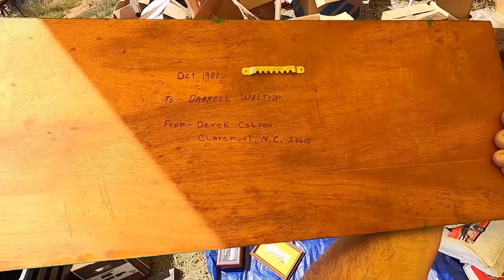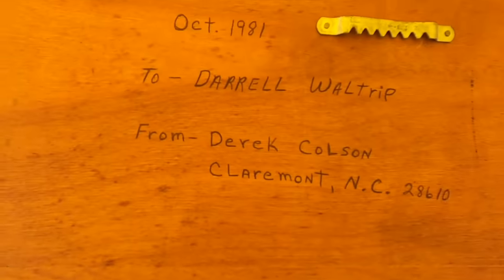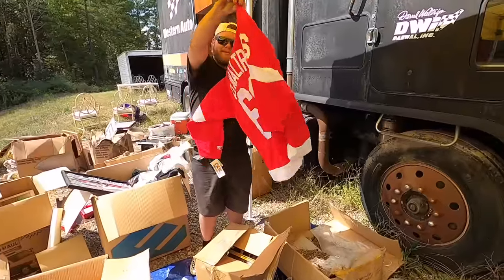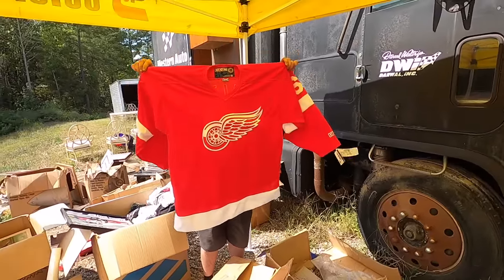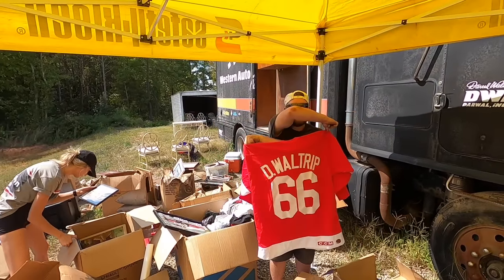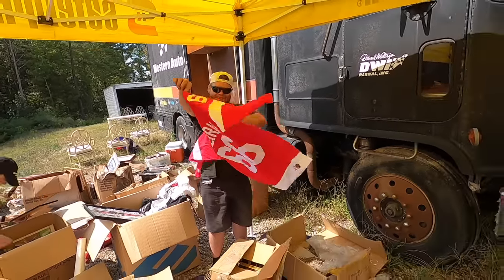October 1981 to Darrell Waltrip from Derek Colson, Claremont, NC. Derek Colson, where are you at? Anybody know Derek Colson from Claremont? Tag him in the comments. Send him an email. He's a good artist. Darrell kept your picture. Red wings, Darrell. Red wings. That's sick. Wait, pull that back around. How cool is that? That's epic.